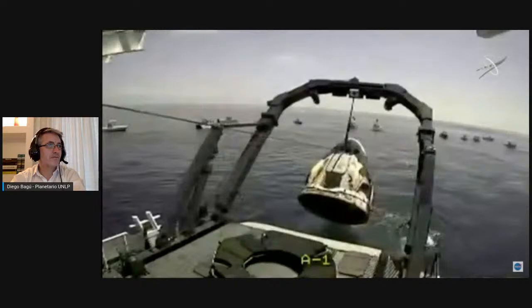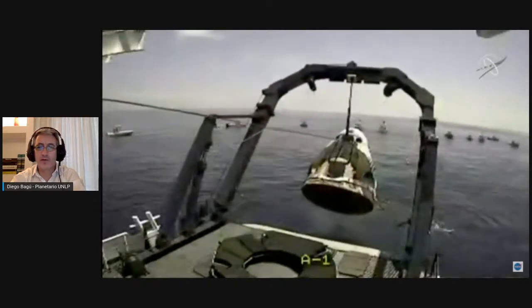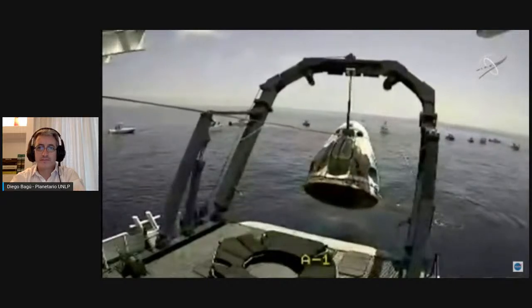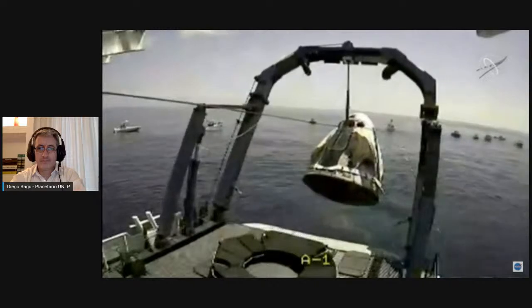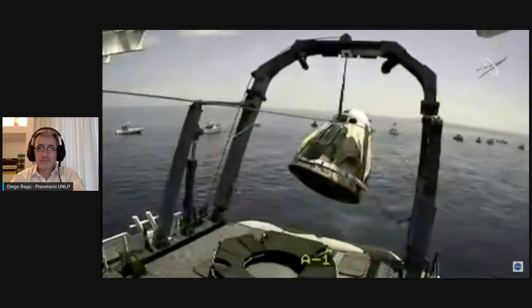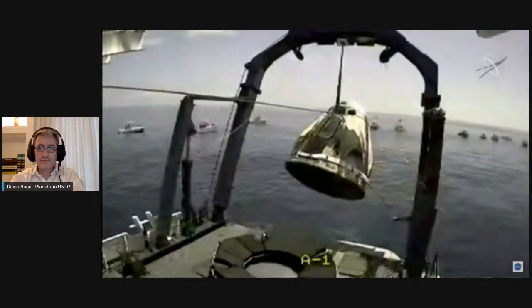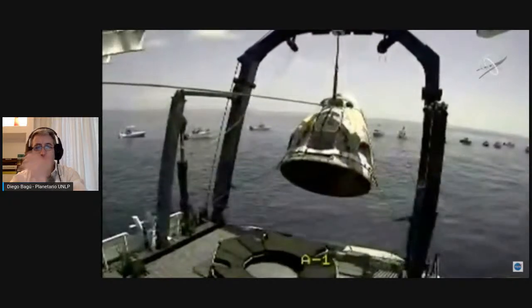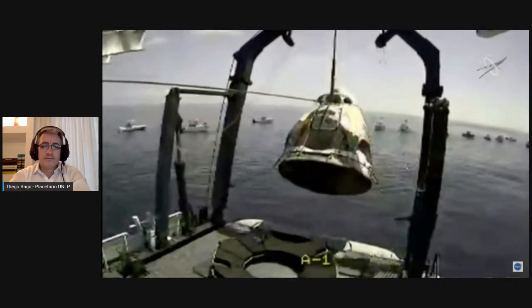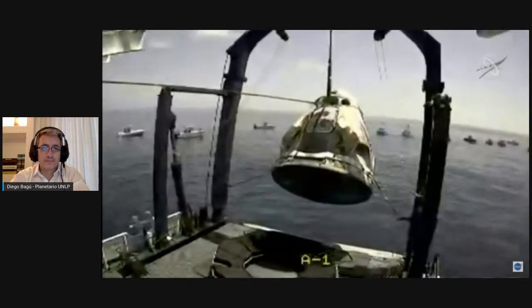Dragon is out of the water. Now Navigator's frame is going to start swinging it back. And it's bound right for that nest at the bottom of your screen. So there we're getting a better shot of all the points in which Dragon is tethered to the hydraulic lift, ensuring that it isn't swinging freely.